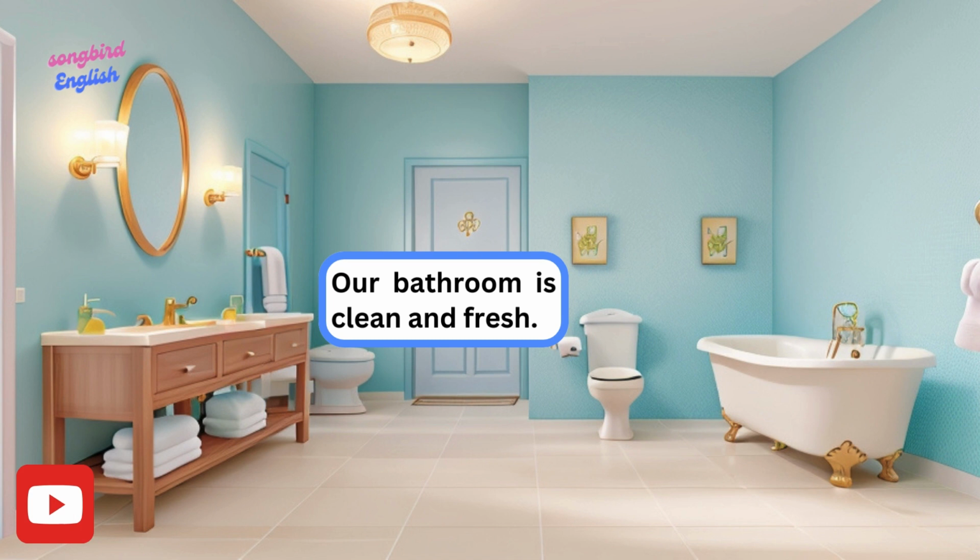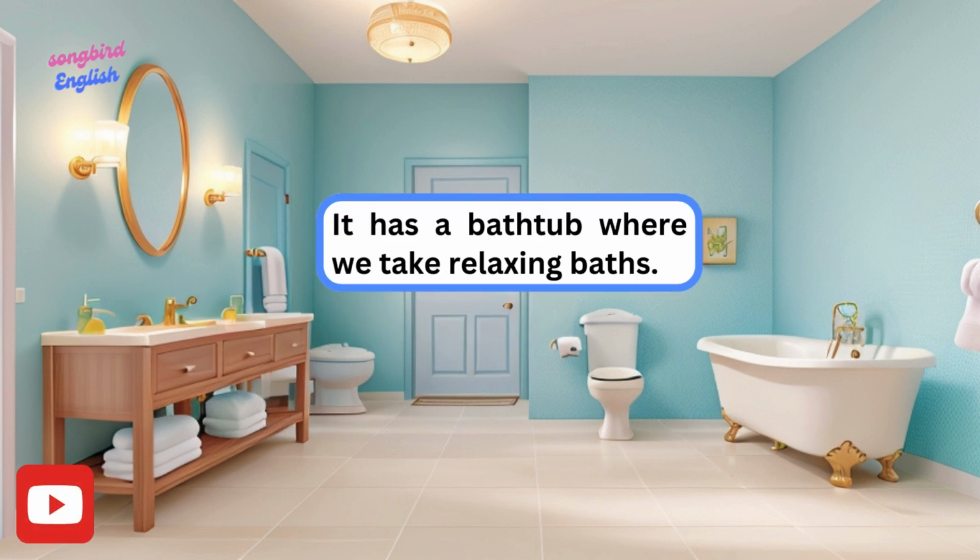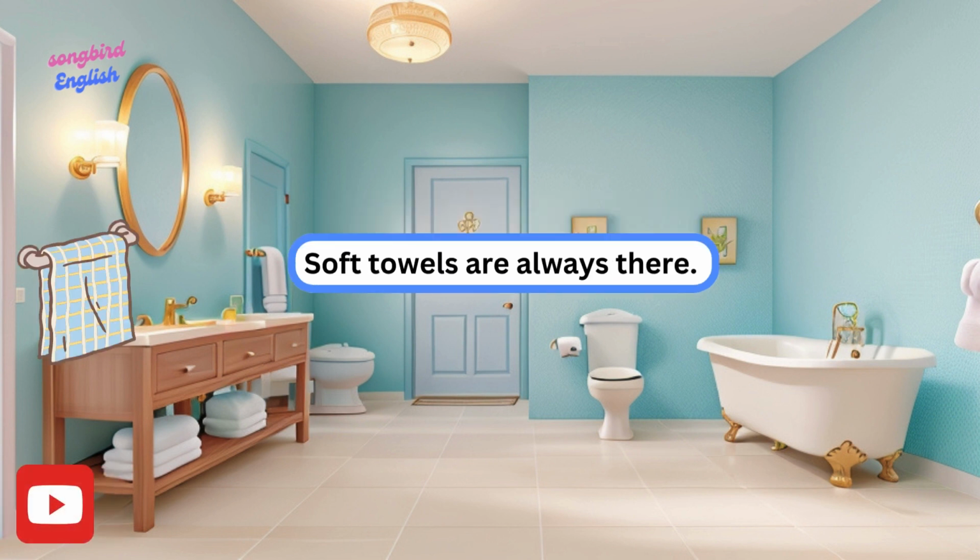Our bathroom is clean and fresh. It has a bathtub where we take relaxing baths. Soft towels are always there.